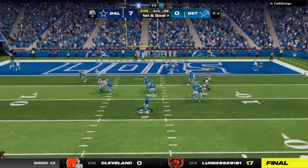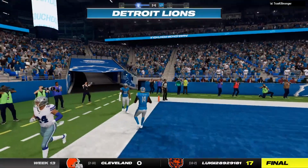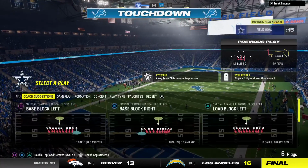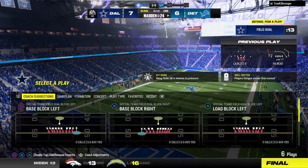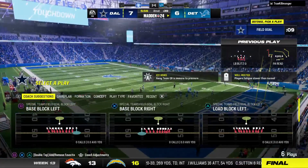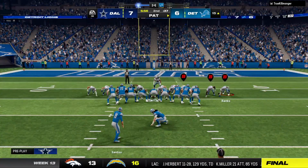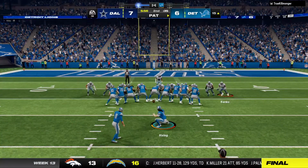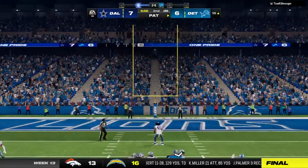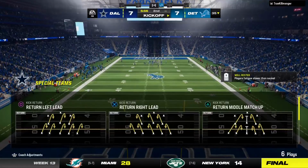They'll fake the give. Now Goff. Toward the pylon, caught. And in for the Lions touchdown. Amon-Ra St. Brown with a lucky number 13 touchdowns now on the year. And the Lions are an extra point away from evening this one up. Santos able to tack on the extra point, and we are tied at 7.